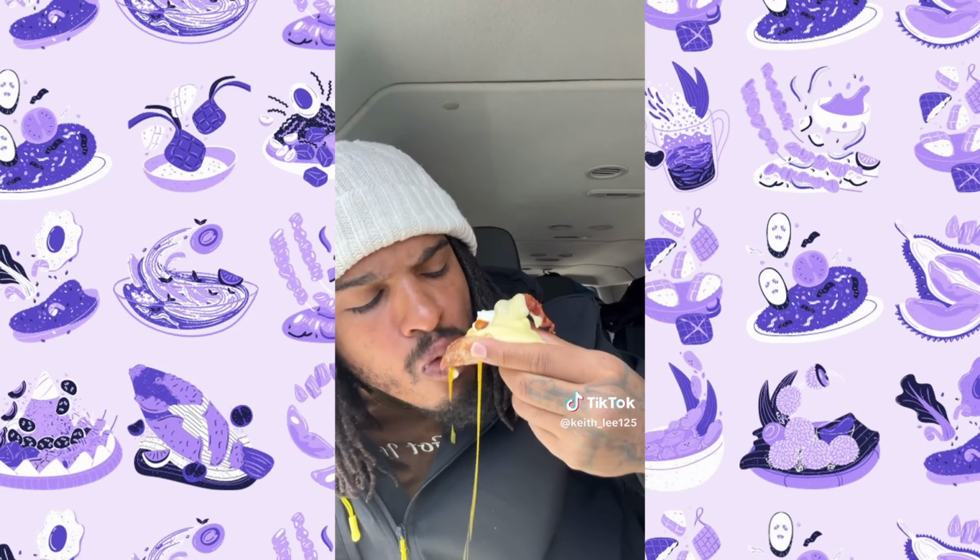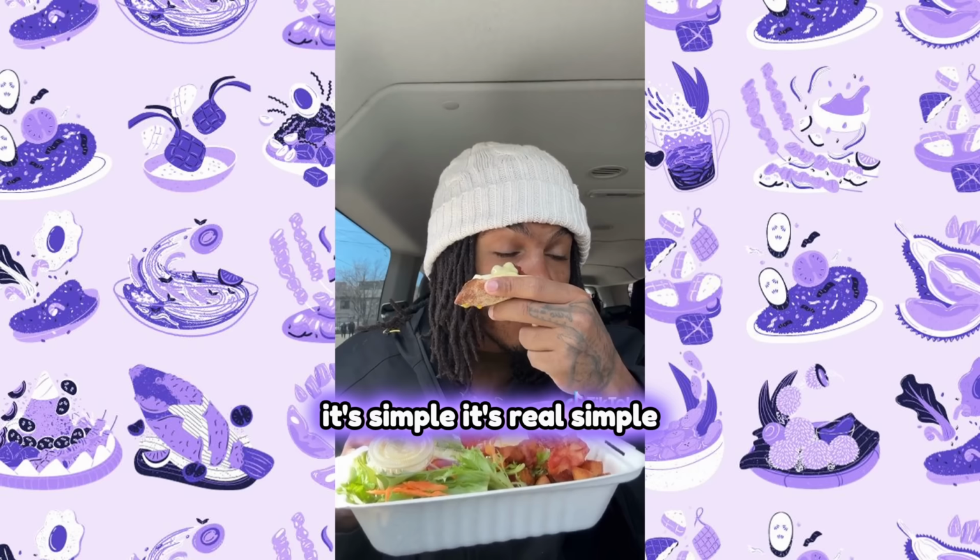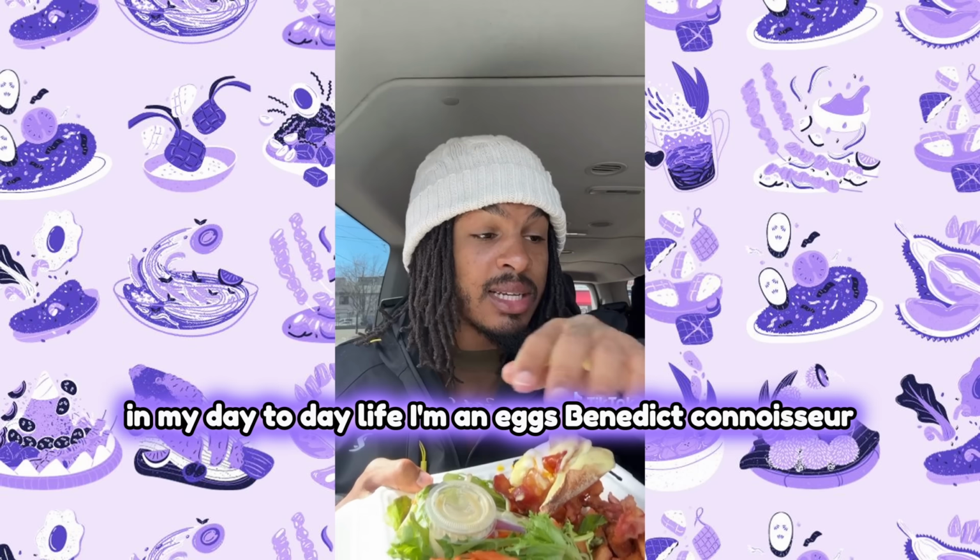It's simple. It's real simple. The ingredients are really high quality in my opinion. But I do like this. I wish there was more options you could add, but I'm not mad at this. For me, this is a 7.7 out of 10. In my day-to-day life, I'm an eggs benedict connoisseur. That's all I eat for real. Like, that's my only breakfast choice.